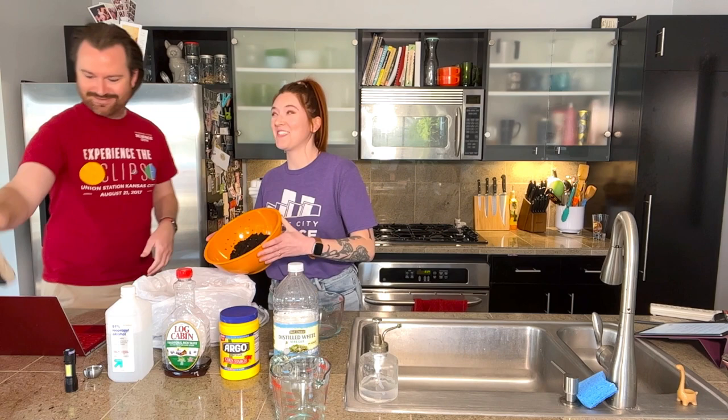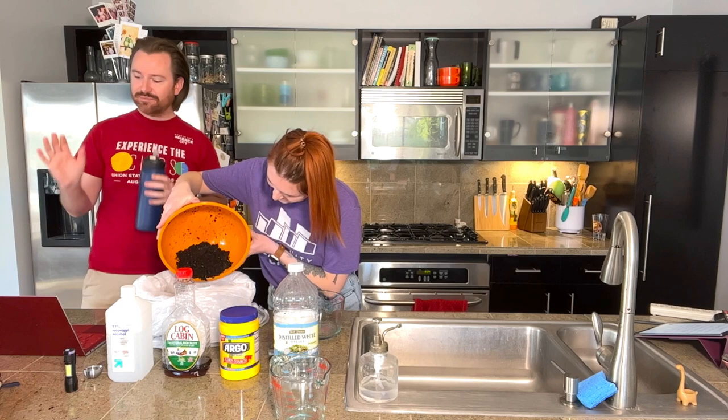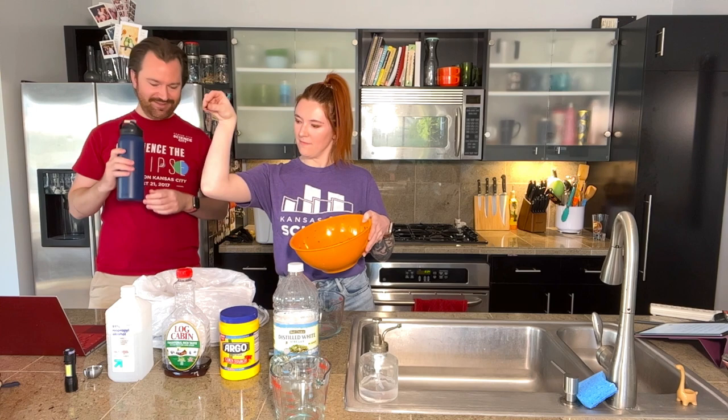So, this soil represents dust, minerals, and water. There's water and soil as well, found on comets. So comets aren't just ice. There is dust and other minerals that were around during the formation of our solar system. Very nice. Dirt. That's right. Comet.